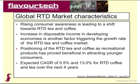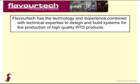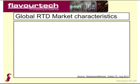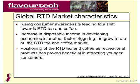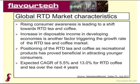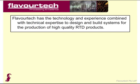And this is all, of course, validated by the fact that research companies like Markets and Markets are saying that the forecast for growth of ready-to-drink coffee and tea is 5.5% and 13% respectively in terms of category growth every year for the next 4 years. And we're seeing that globally as we travel around the world talking to customers. So over the years, Flavourtech has built a heap of experience from other industries which we can implement into the RTD industry for production of premium flavours and concentrates.